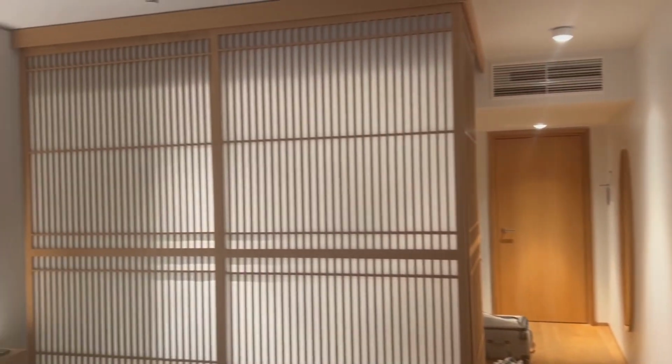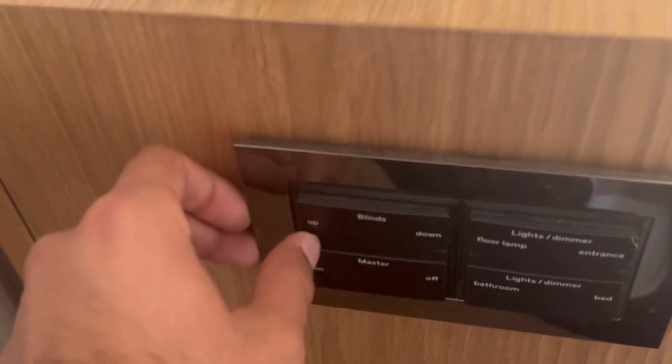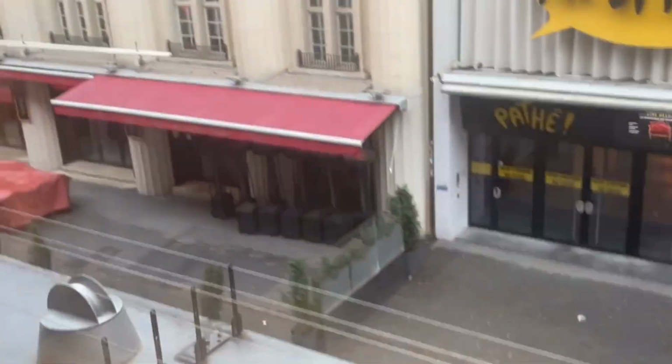And now, room tour. Behind those walls is a bathroom. We get this giant portrait that looks nice. We also have these buttons that control literally everything in the room. You push this and the blinds just go up. And as you can see, we're right across from the movie theater, and we are right on a busy street, which is not open right now. Everything's gonna open much, much later.